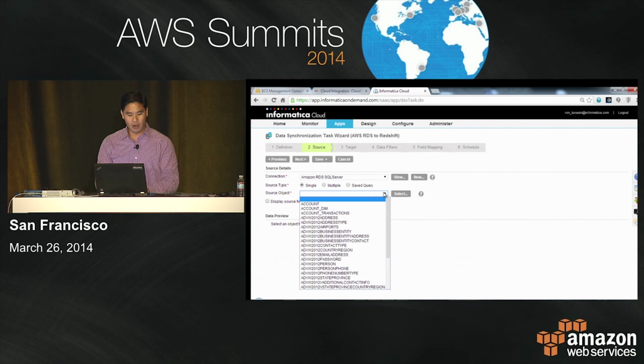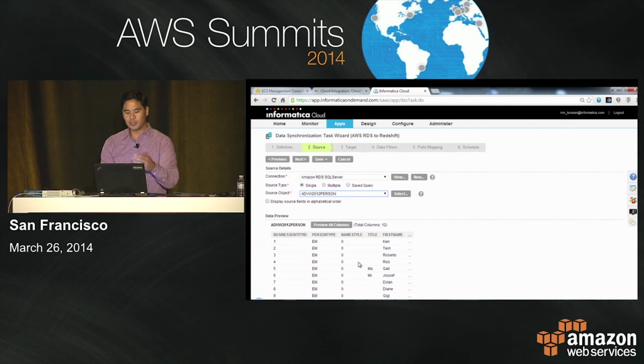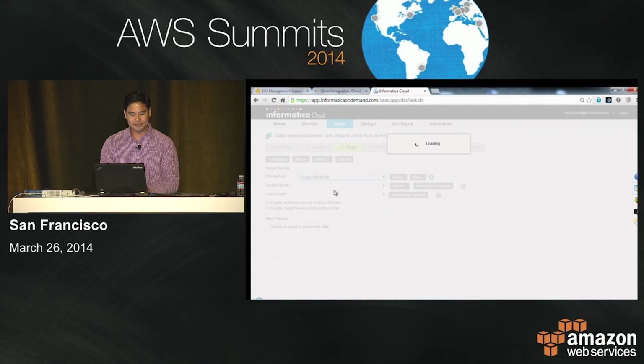And I can now just go off and choose the object that I want to source data from. And we pick that, and we see a quick data preview to validate that that's the object that I want to read data from. Now, when I'm loading into Redshift, I just choose my Redshift connection.